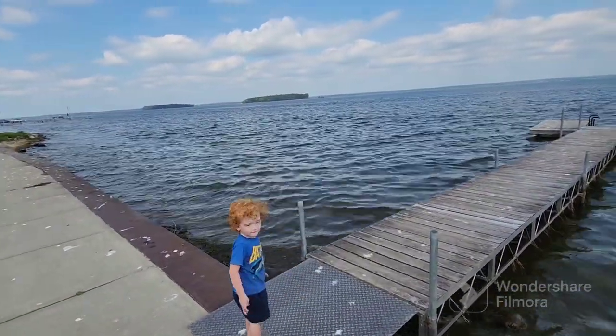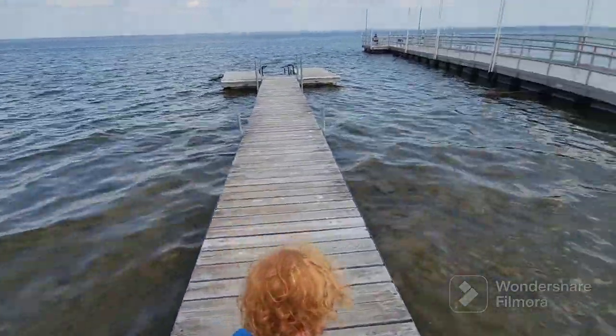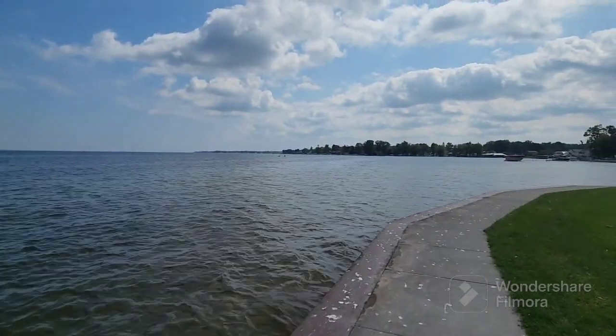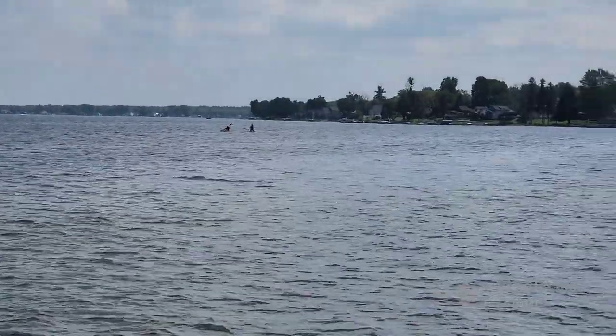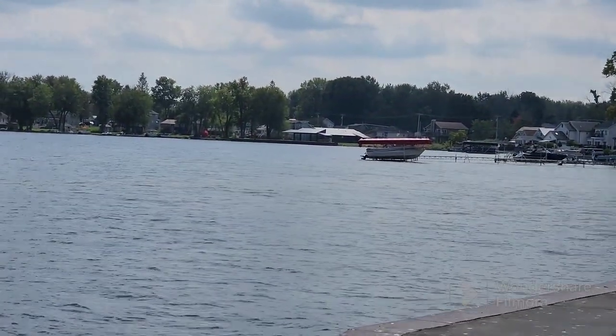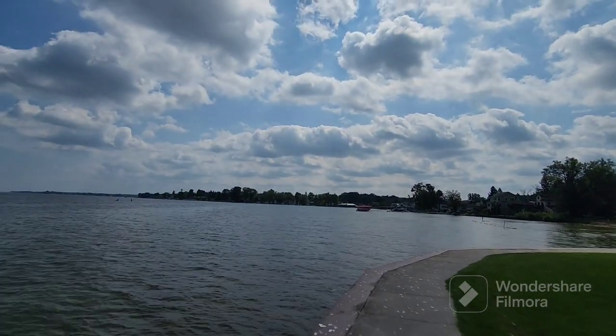Oh, it's at the beach. Oh, let's walk over and look at it. Don't fall off. Yeah, hold my hand. Man, I can't believe this is Oneida Lake right now. Kayakers. There's boats over there, already winterized. This guy's nice.